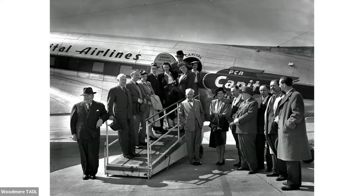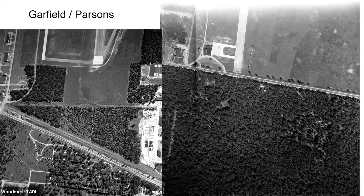Fred, I didn't know you were a celebrity here with Capital Airlines. All right, so which one's Garfield and which one's Parsons? I mean, I know. You guys know? There are two photos.